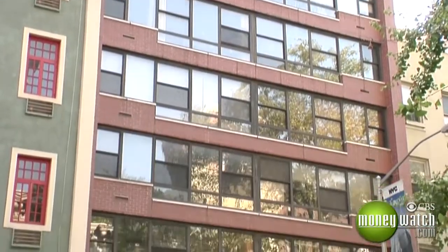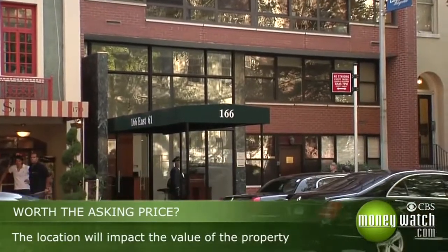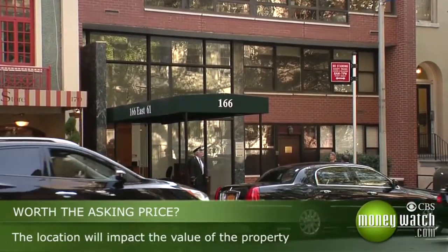So the first thing to consider when you're thinking about value is where do you actually want to live? And we go back to that old realtor saw, location, location, location, because where you are in a specific location, in a specific neighborhood, is going to directly impact the value of what you're buying and how much you get for your money.